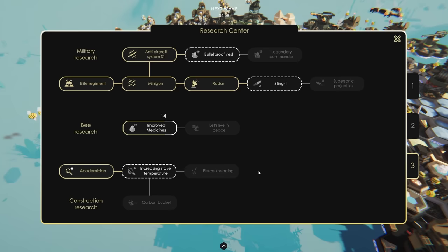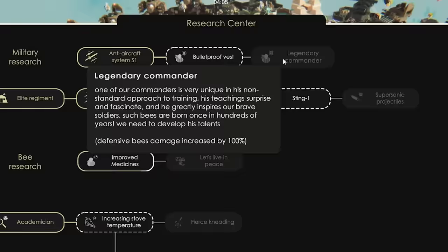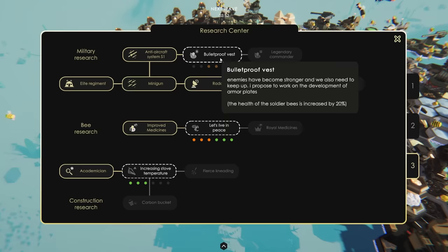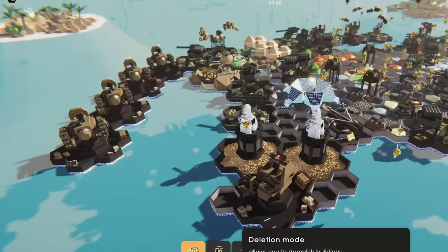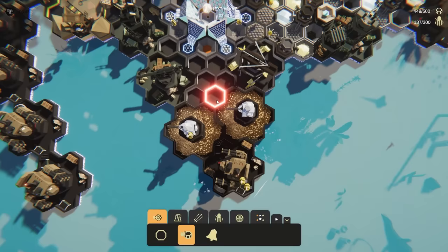The improved medicine, so we'll be able to heal everything faster. And then we're going to take bulletproof vest. Ooh, legendary commander. Defensive bees damage increased by 100%? Bulletproof vest is next. Not too expensive, my goodness. That line is deadly.